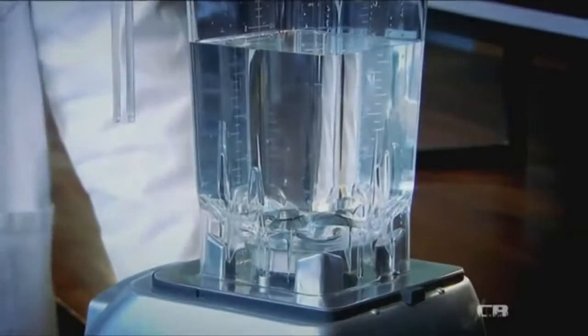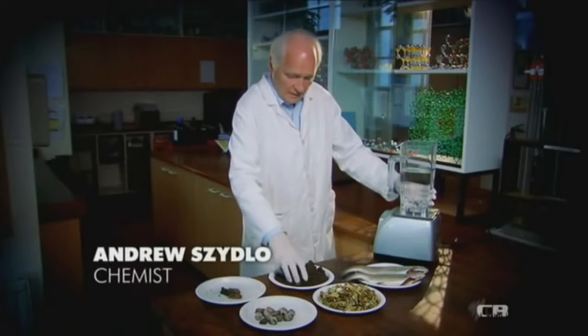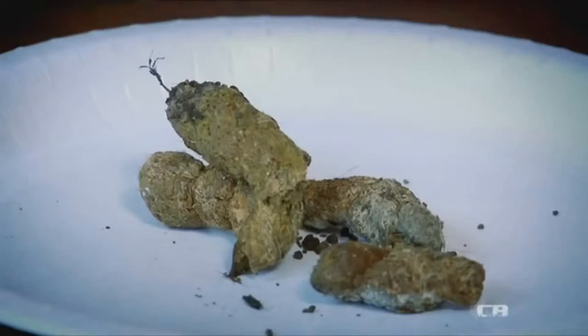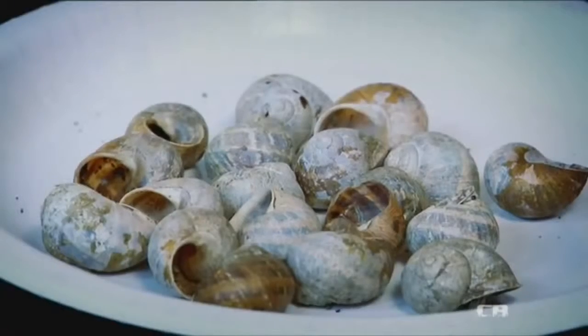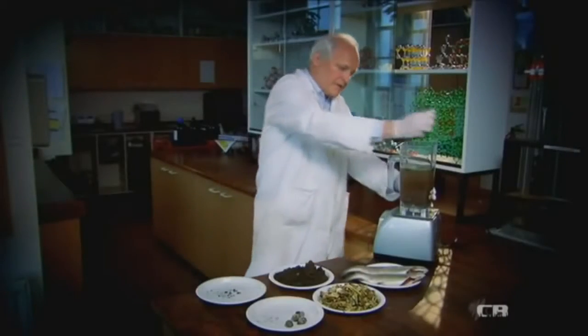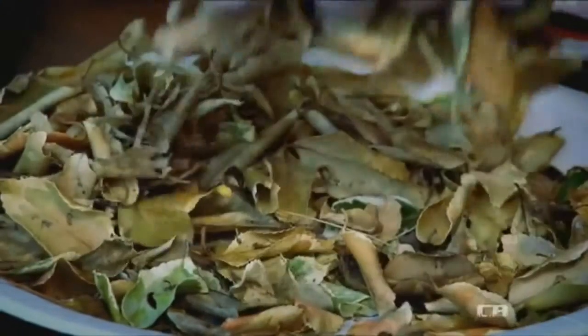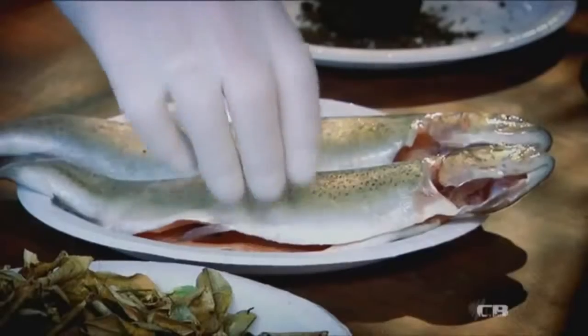Chemist Dr. Andrew Shidlow demonstrates. So we have here our clean rainwater, which has been falling. We're adding to it some good quality topsoil. We then add some animal excrements. We have some snail shells, essentially made of calcium carbonate. Then we have some dried leaves, plant vegetation here, and, of course, fish.